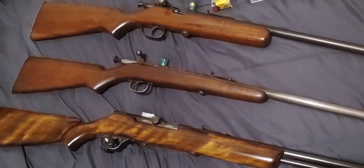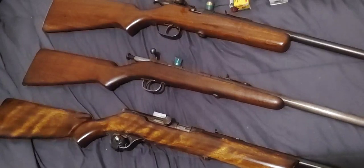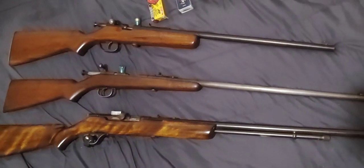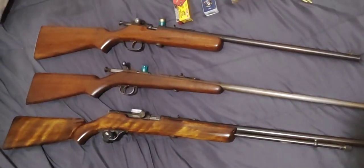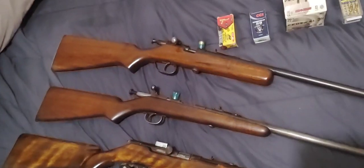And this is my Model 33 Remington in the middle here. Single shot 22. They're both from the same time period, so that gives you an idea of a competitor's guns back then. The Remington having a longer barrel by about 4 inches. But single shot 22, same idea. Steel trigger guard, walnut stock, open sights.